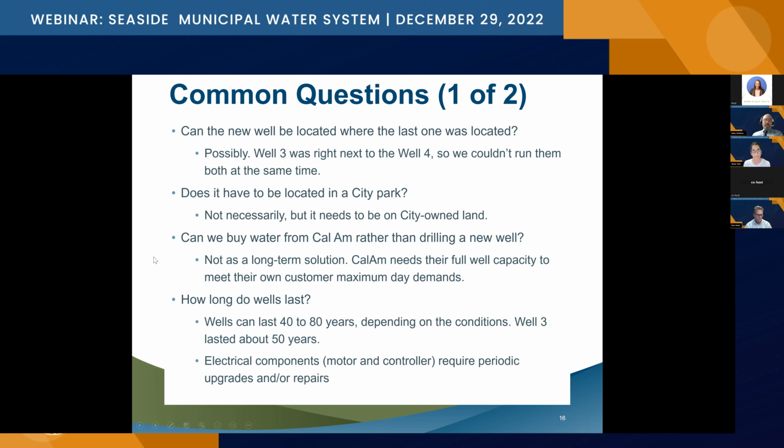Okay, can we buy water from Cal-Am rather than drilling a new well? No, not as a long-term solution. Cal-Am needs their well capacity to meet their own customer demands. You can see with the Aquifer Storage and Recovery Project and the Pure Water Monterey Project, they're storing more water in the Seaside groundwater basin than they were a decade ago. So they need more production wells or more well production capacity to deliver that stored water to their customers in the peak summer months. So they can provide us emergency supply, but for connecting to Cal-Am on a long-term basis, they would probably need to add the well that we're looking at adding.